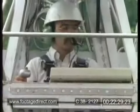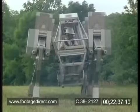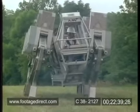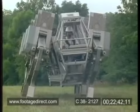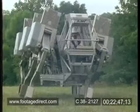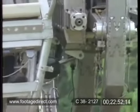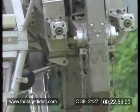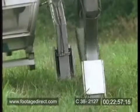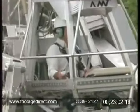We've designed this machine so that the relationship between the operator and the machine is very analogous to that between a horse and a rider. The operator tells the machine through the hand controller which way he wants to go and how fast he wants to get there. And the machine does almost everything else, especially as far as where to place its feet and which ones to cycle, so that the machine can crab walk as it's moving forward.